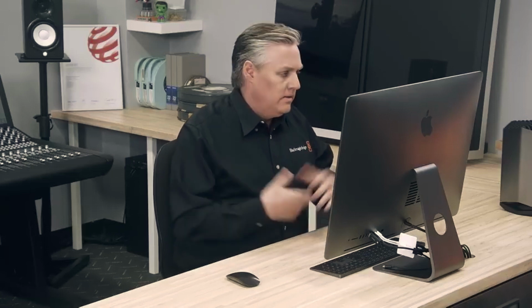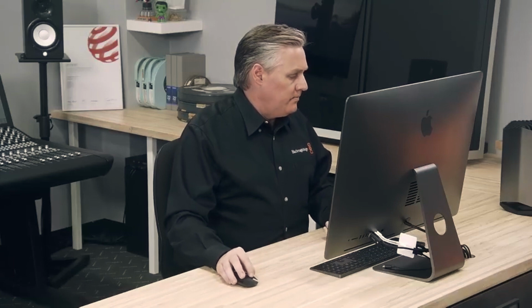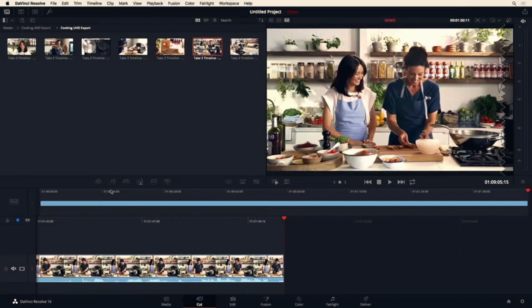So let's have a look at some of the edit modes. We'll do a bit of a demo. We'll demo append first. That's the simplest one. That's the one you're often doing. Now I've selected a clip here, so let's just click append. There it is there. Let's find something else.